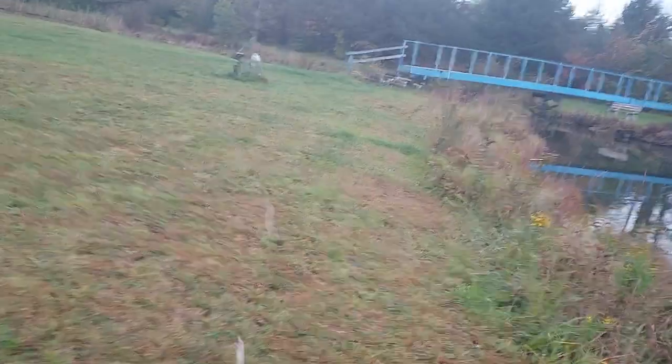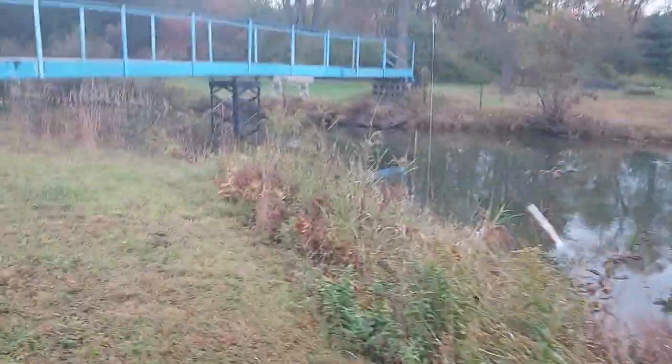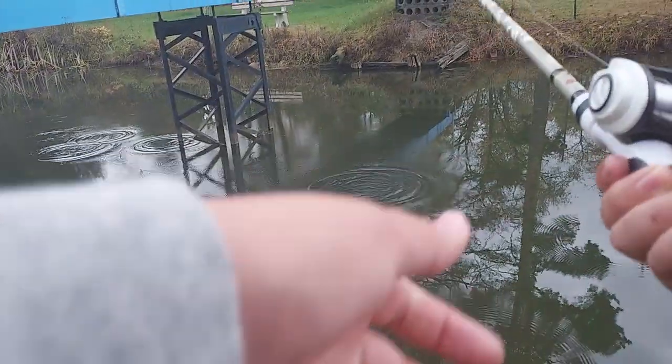I'm just gonna throw up here. I'm gonna try to cast under the bridge. Usually these bass are under this bridge for some reason. Like, they were always over on that side of the lake. Now they're over on this bridge. But okie dokie. Okay. I'm probably gonna get a backlash, but let's go. No backlash.